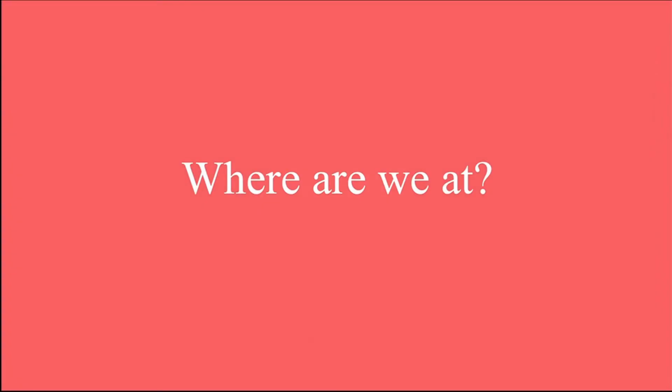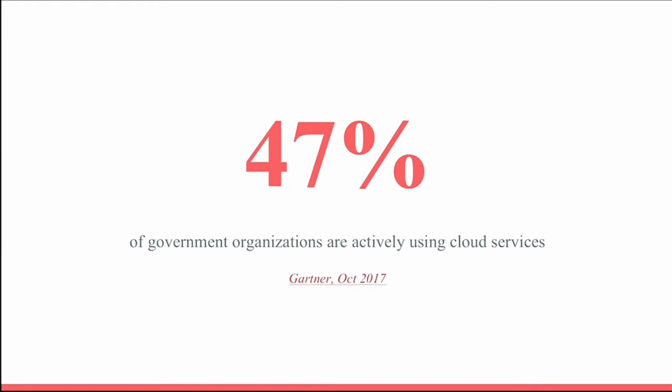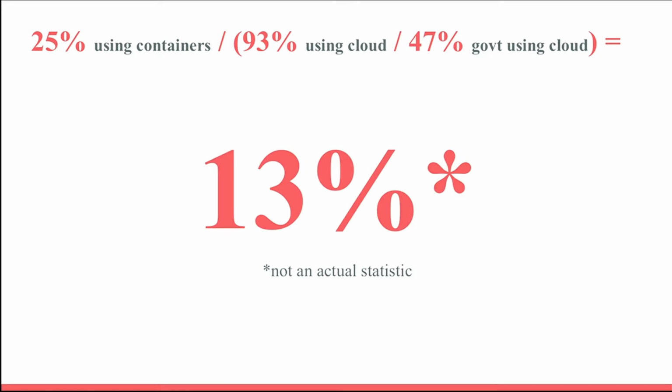I couldn't find really great numbers on container usage in government, but I think we can get somewhere close to an approximation. So to start with, 93% of all organizations, not limited to public sector, are currently using cloud services. Now, that number drops down to 47% of government organizations actively using cloud services. Right, and I think we could debate about that number, but let's just say it's true. Going back to all organizations, about 25% are using containers at some stage of deployment, not even necessarily production. So using these three numbers, we can derive from the 25% and the 93 using cloud, that ratio, that we get to, let's say, 13% of government using containers. I think that's generous, actually. But it gives you an idea, right? It's not very high.